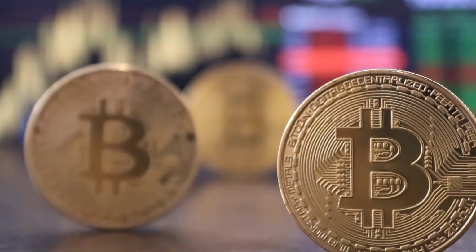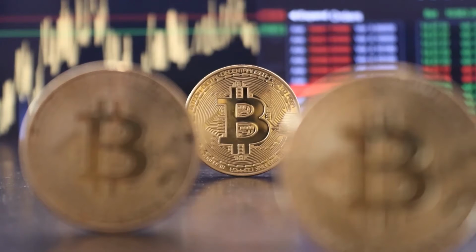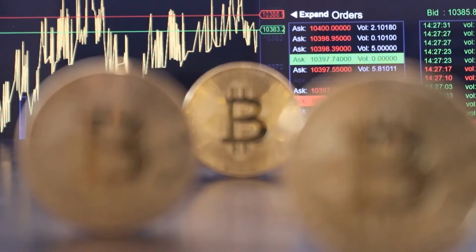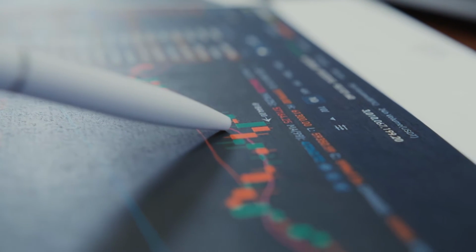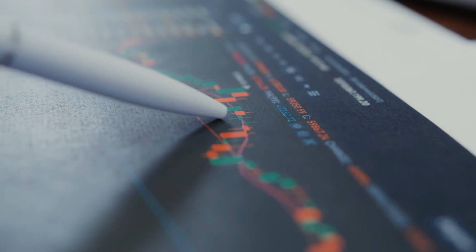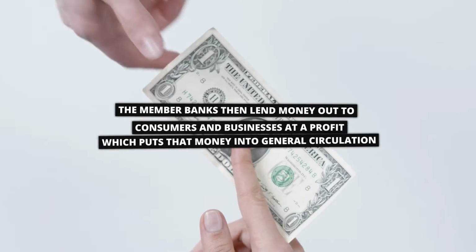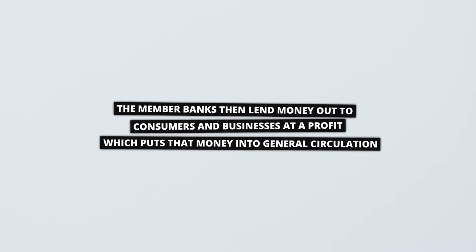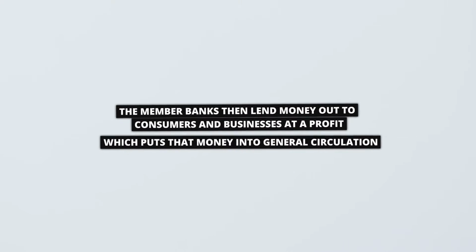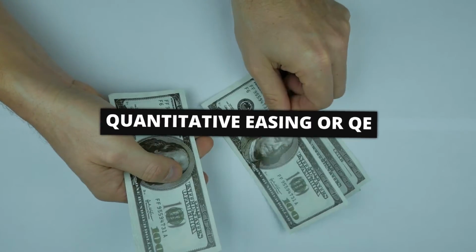The vast majority of money is digitally transmitted between financial institutions. The Fed increases the supply of money in the economy electronically. For example, if it wants to increase the money supply by $1 billion, it will buy $1 billion of Treasury bonds in the market and deposit that money into the reserves of its member banks. The member banks then lend that money to consumers and businesses at a profit, which puts $1 billion into general circulation. An example of this method of increasing the money supply is known as quantitative easing, or QE.